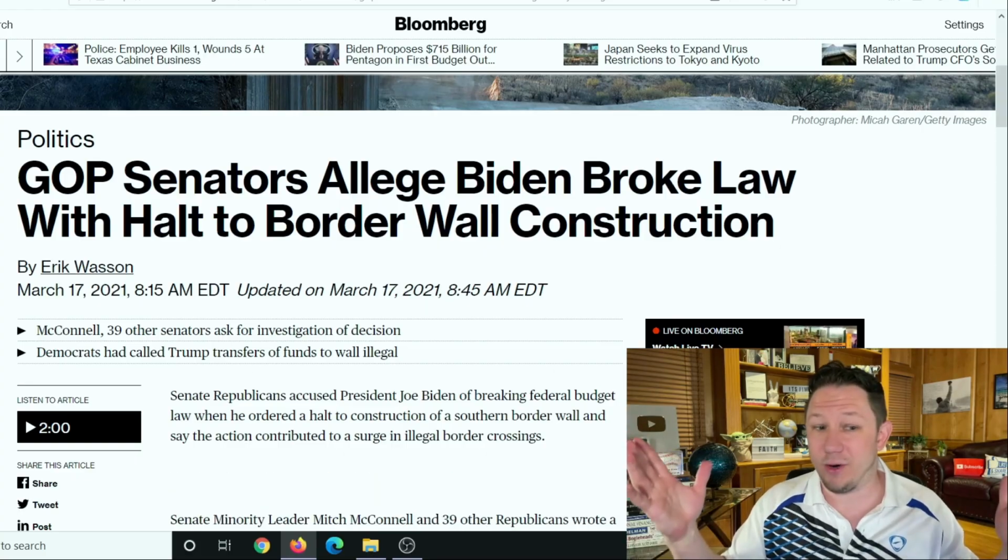So I think that's kind of worsened the problems here, and I think Biden is going to have an uphill battle to get the border crisis fixed, and a lot of it's because he stopped construction on the border wall. And I saw a recent article. In fact, here it is.